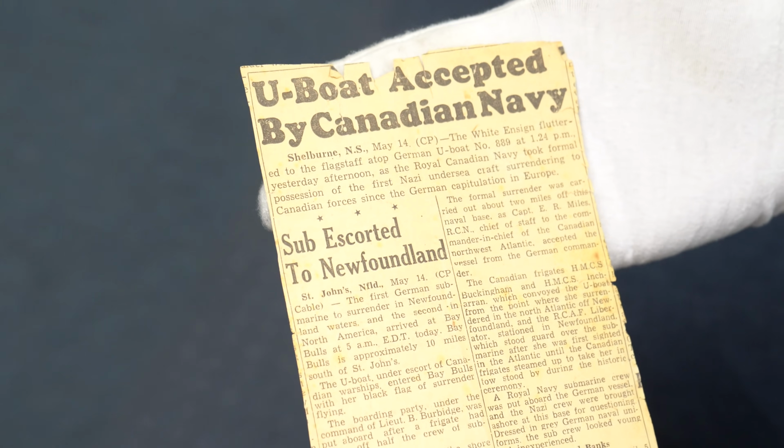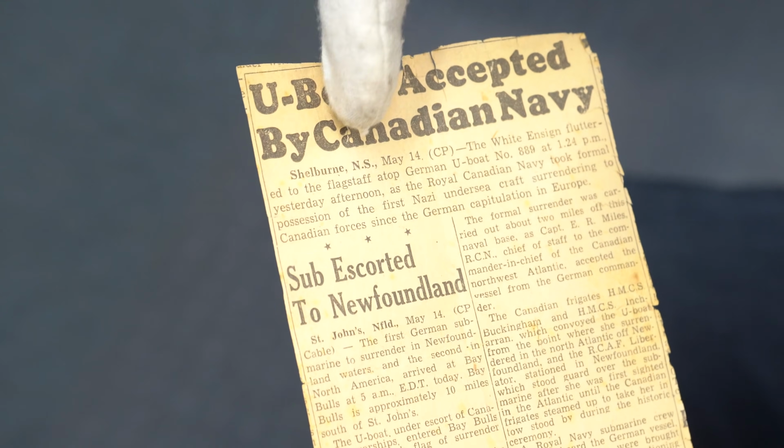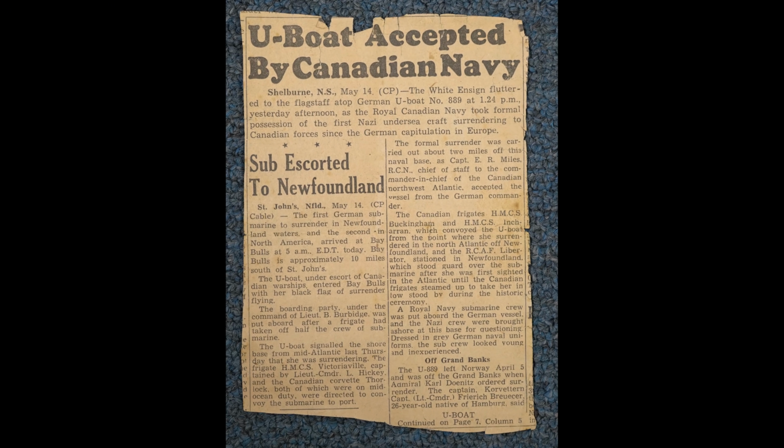This is the newspaper article from May 14th, from Shelbourne, Nova Scotia. There's not a lot of new information on here, other than it does identify the U-boat as 889. They surrendered at 1:24 in the afternoon of the 13th. This article was written on the 14th.